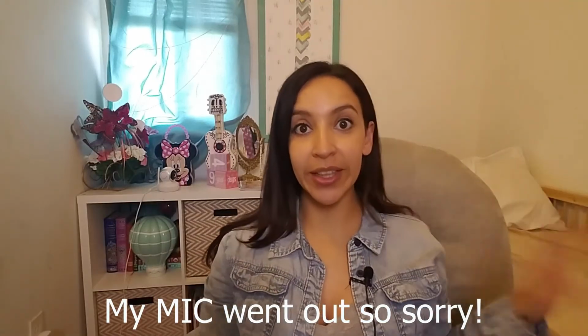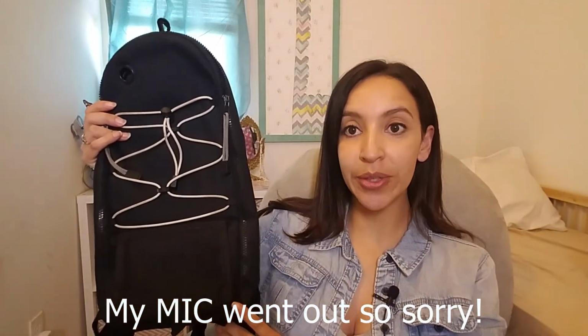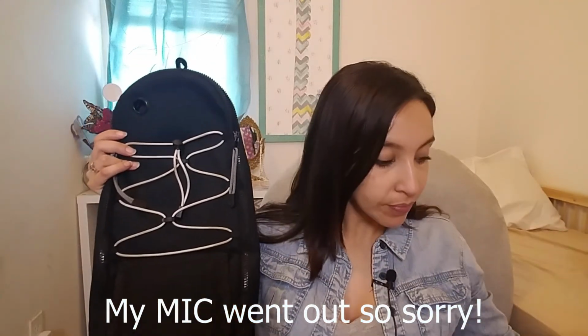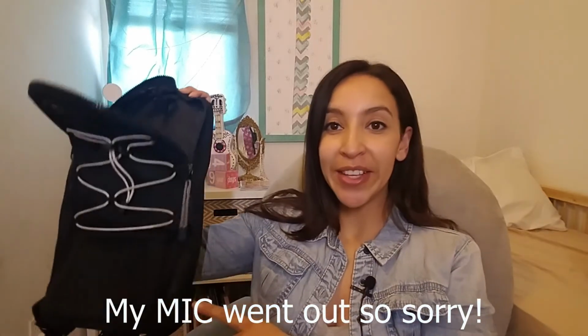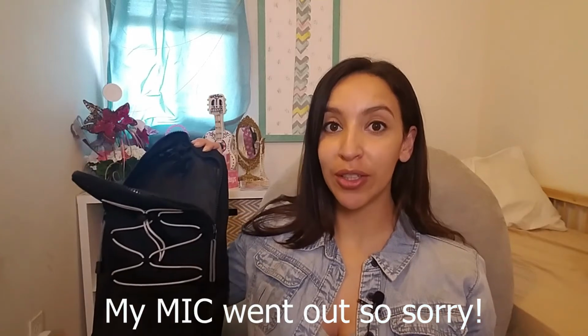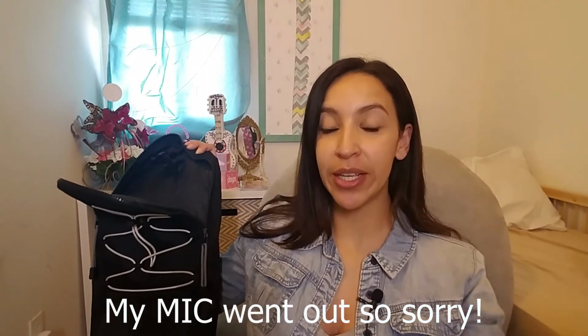Okay, so very quickly, this is the feeding bag that we also use. We take this everywhere we go, as well as our diaper bag. And this, I don't have it in here right now because I am using it. So whenever we're not out on the go using the Joey pump, we have it put on a stand and we use it here at the house.